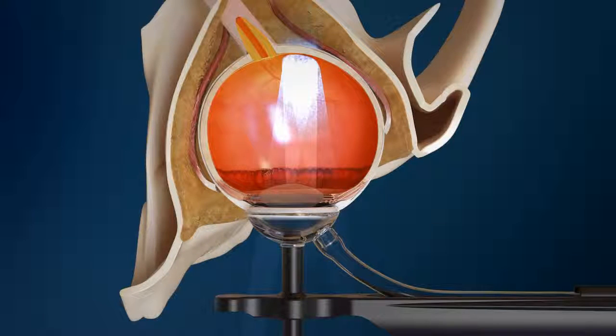Radiation exposure to the optic nerve is minimized. The X-ray beams diverge after passing through the retina. The residual radiation is largely absorbed by the bones of the posterior orbit, which are relatively radioresistant.